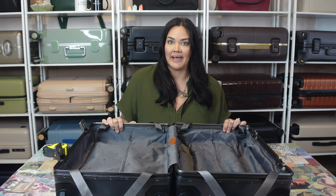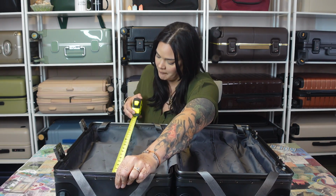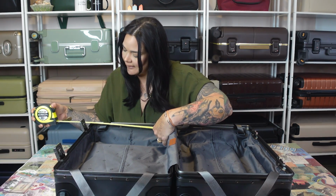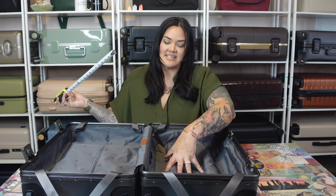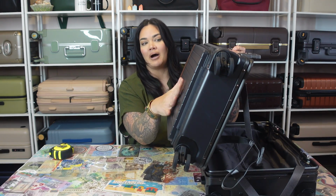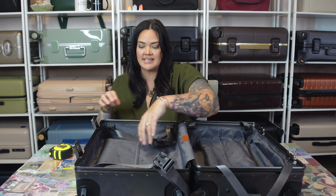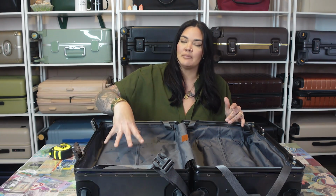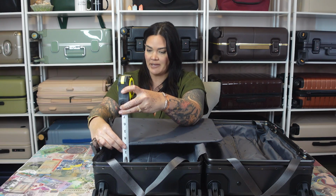All right, so now what we're going to do is measure the actual packing space of the bag. Now, the actual height of the bag is going to be the same, and it's about 19.5 inches tall. The width is going to be the same as well, and you're looking at about 13 inches wide. Now, when it comes to depth, that's when it's going to vary. Let's look at this side first, the side that has the handles, and the depth here is 4.5. Now, what I did on this side off camera is actually packed the outside pocket completely full so that we could really see what depth we have to work with. If your front pocket is fairly empty, you will probably have more packing space. With the laptop in there, I am getting only about 3 inches, which is better than some Pro bags.